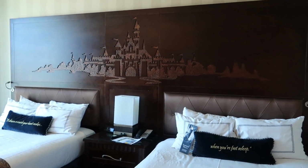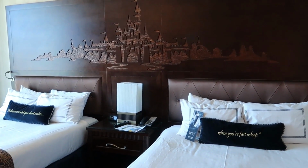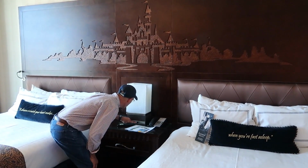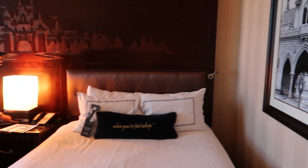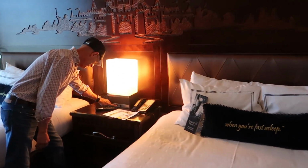Okay, Dad, you ready for the cool thing? I've not even seen this yet. Dad's got to figure out how to work it first. Gotta figure it out. Okay. That's right. So there's our lamp there. Oh, and we do have little lamps on the side of the bed, which is cool.